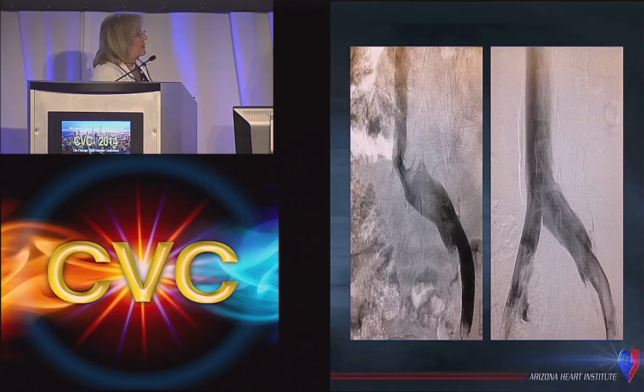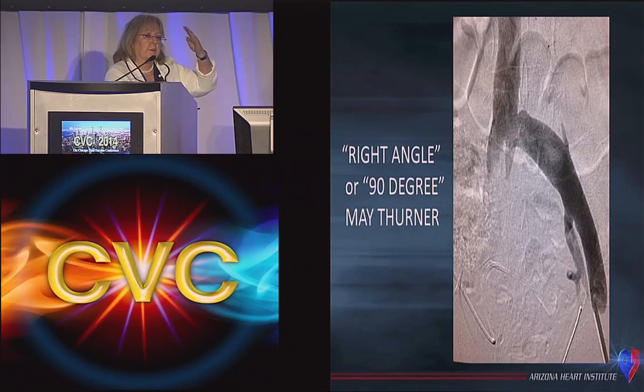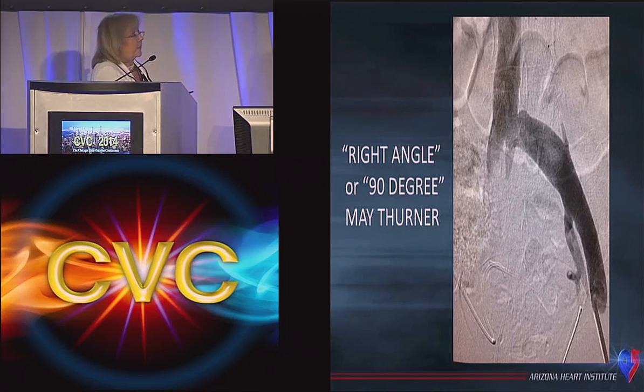So that was a very successful treatment in a woman who had gone to about 4 different places and been told it wasn't possible for her to have anything done. So, and IVUS, I think, was key to her clinical success.